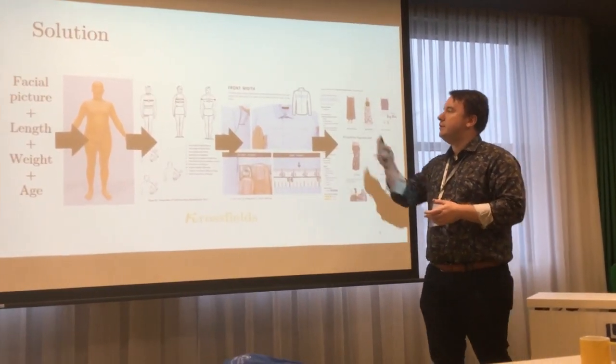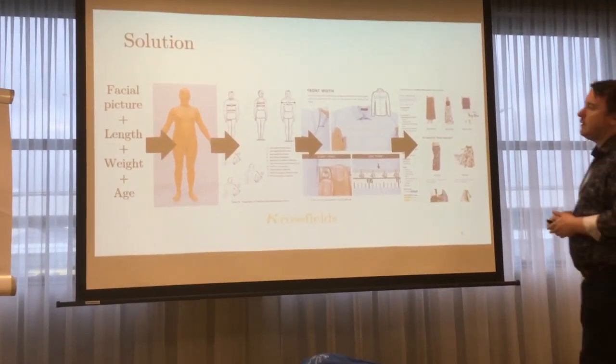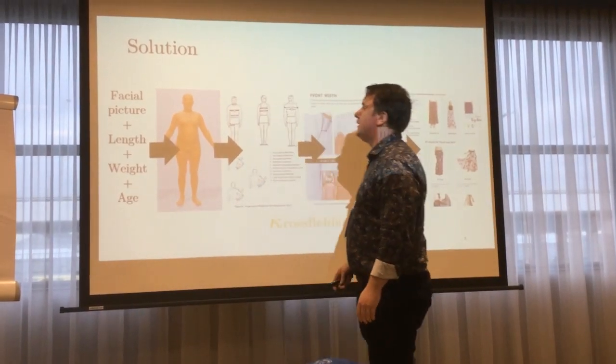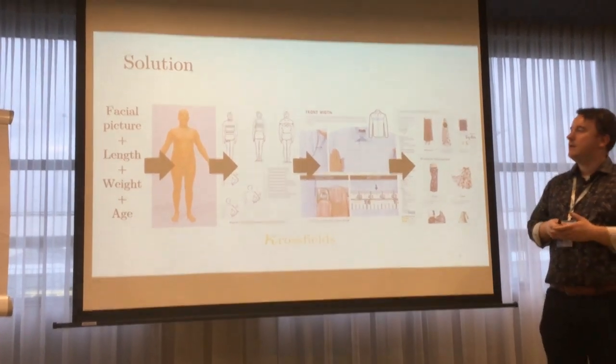So the solution that I designed is as follows. I made it in a visual presentation. So as I already said, a facial picture, the length, the weight, and the age. With that information, why do I use that information?